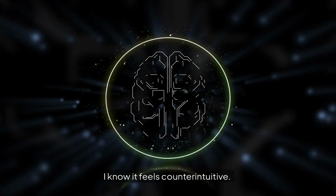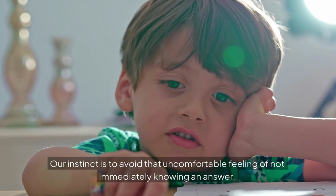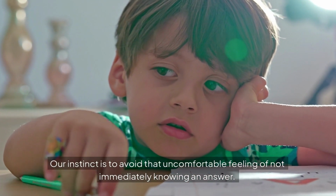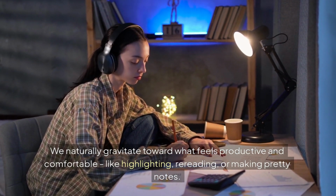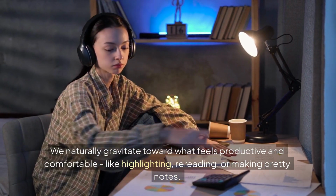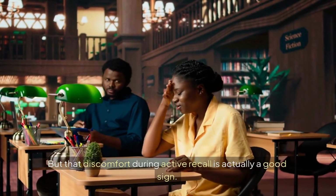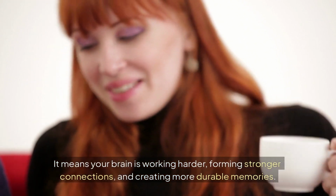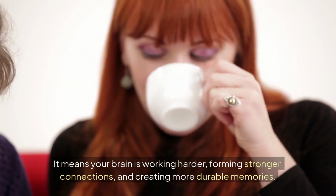I know it feels counterintuitive. Our instinct is to avoid that uncomfortable feeling of not immediately knowing an answer. We naturally gravitate toward what feels productive and comfortable, like highlighting, rereading, or making pretty notes. But that discomfort during active recall is actually a good sign. It means your brain is working harder, forming stronger connections, and creating more durable memories.